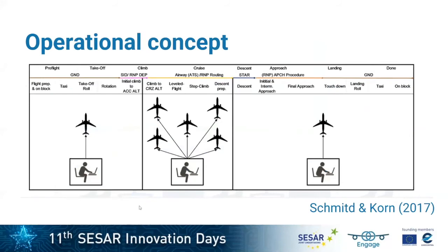So, like I said, there is no nominal single pilot. There is no single pilot operation today for commercial flights in this magnitude. And so there's lots of discussion, but we adopted this operational concept from Smith and Korn from 2017, where basically you break the flight in three phases. During the takeoff and climb, and mostly descent to land, you have a one-to-one relationship, so one ground station to one airplane.